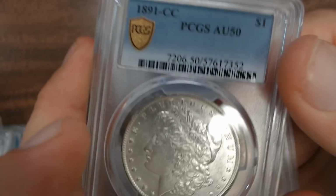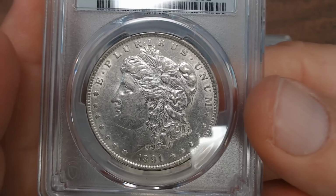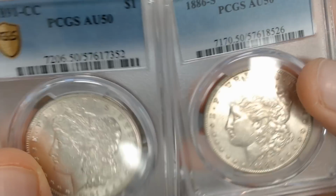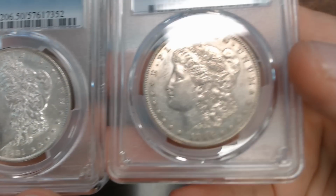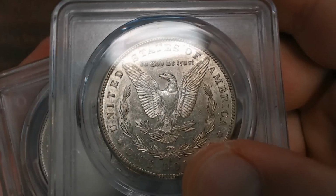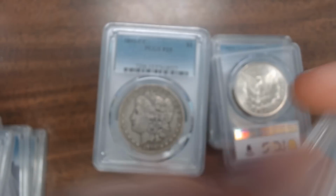And then here's another AU50, and it's good to get a couple of the same grades in a submission because then you can compare them side by side and see if you agree, if you think they should have received the grade or if one's higher than the other. These are pretty close. I mean, we're talking really close. And see, again, you've got more breast feathers present here. Same with this one. So they're pretty close. I agree with those grades on that one.